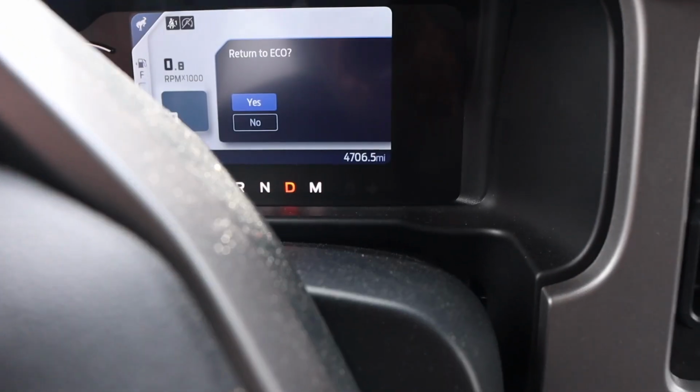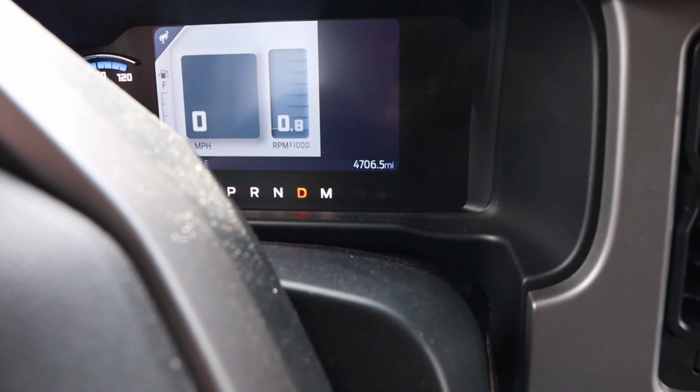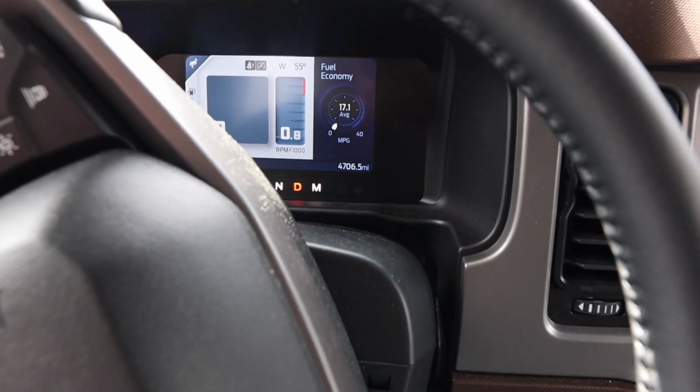As you can see there, we're just short of 5,000 miles in this Bronco. I took delivery of this Bronco, I believe on November 4th, 2022. It's currently April of 2023. I believe it's actually the 4th today, so it might be exactly 6 months, unless my math is completely off.